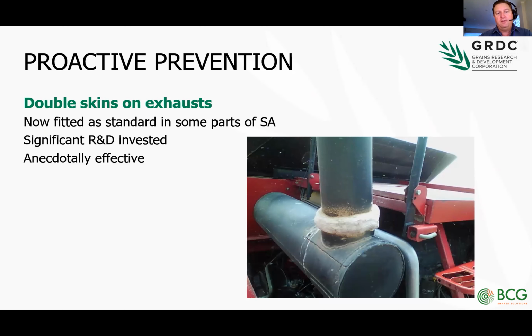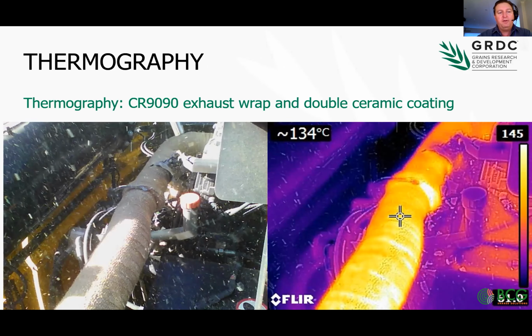Of course, the double skin works like your thermos, in that you've got that air gap layer in there that is a pretty good insulator. Now, do these things work? Absolutely. Some thermography work that I was lucky enough to do on the back of a harvester on a bloody hot day on the Eyre Peninsula. We've got some thermography work here from a CR9090. That exhaust would typically sit well over 200 degrees, but we've got surface temperatures there of about 134, which is below where we'd expect the likes of lentil dust to smoulder. It tends to smoulder at about 160, 155 odd degrees, in work that Dr. Graham Quick did many years ago.